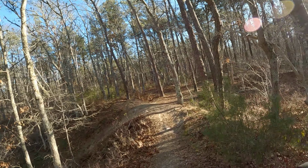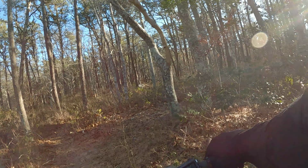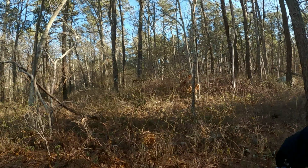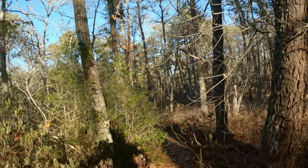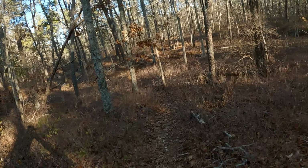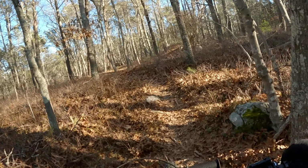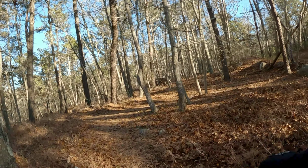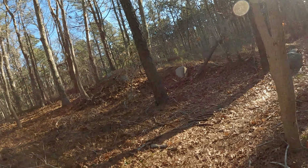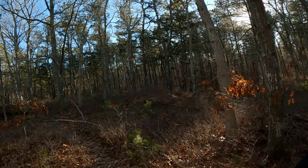So this is the usual way how we used to go about doing these trails, but coming up it's gonna be where everything changes now for us. So we're trying to work this into our new routine. Right here we used to go left, but now we're gonna go right to this newfound land of ours.